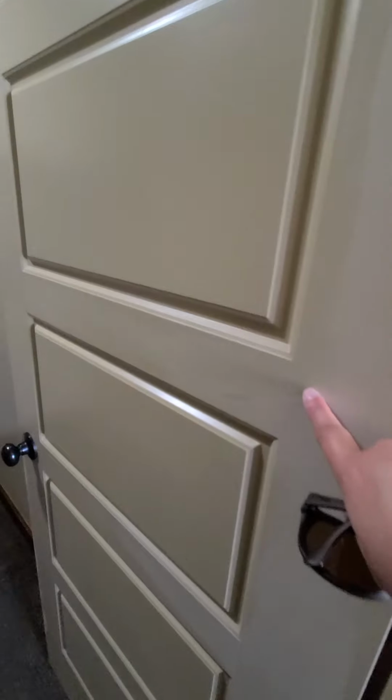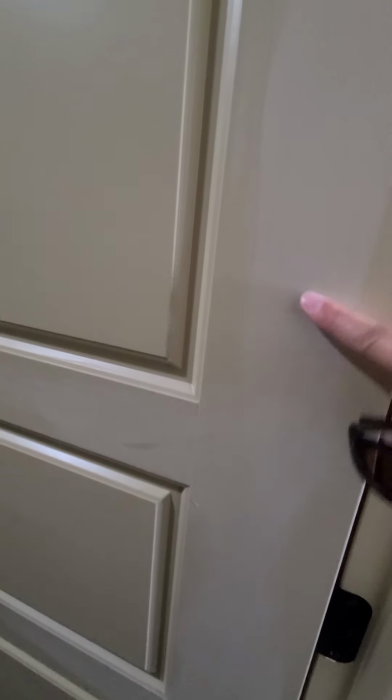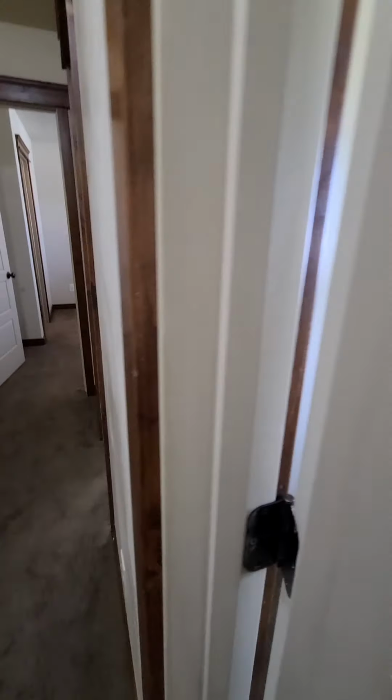Not terrible in the closet, and people don't panic about closets usually. In general, this is a bunch of paint or something on the door here, but then not everywhere else. This is glossy paint and that is flat paint. Same with this door, flat paint, glossy paint. A bunch of gouges in the wall.